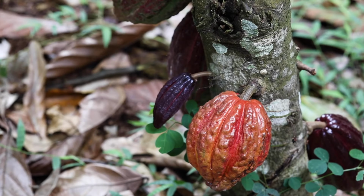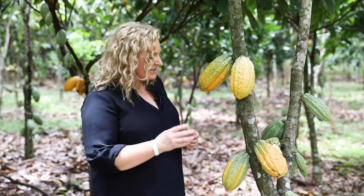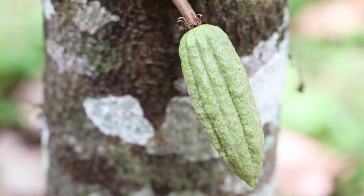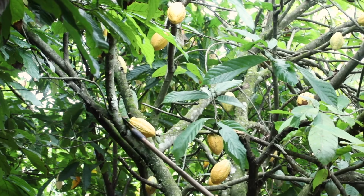You can see the pods, which are quite heavy, actually grow on the trunks and the heavier branches of the tree. The tree is quite short, so it's not a big tree. And this particular hybrid actually starts out green, and then as it ripens, it actually becomes yellow. It's roughly around 5 months from the flower being pollinated to a fully ripened pod that then is picked.